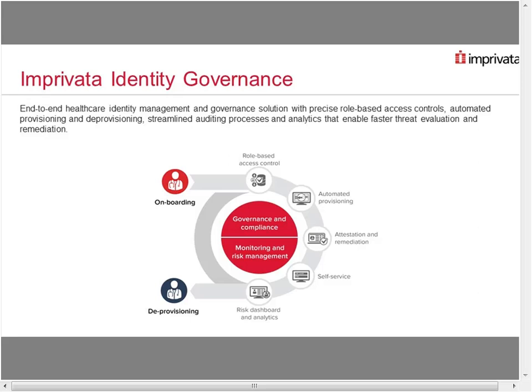So now with Imprivata Identity Governance, the whole onboarding process is streamlined. The request could come from an HR system. It could come from a credentialing system. It could come from a ticketing system. Any source system can send notifications into the identity governance solution, which will initiate the process of creating accounts or even modifications, job changes, terminations that might come from the HR system.